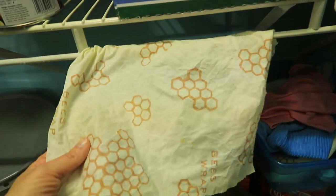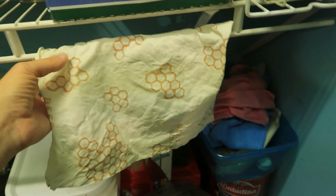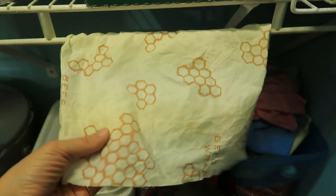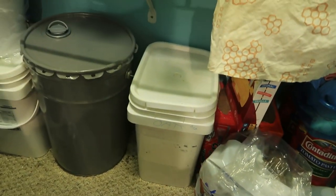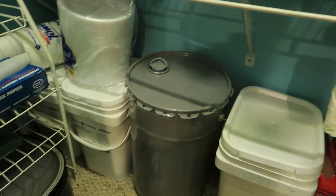These are the beeswax liners, or covers that I got. I'm still trying them out. Don't know if I love the beeswax ones. Someone sent me these instead of plastic wrap, but I don't know if I love these at all, but it's good. It's all good. And then we get a big bucket to have like oatmeal, coconut oil, sugar, flour, that kind of thing.